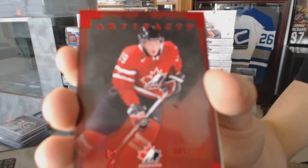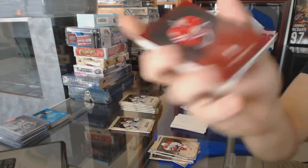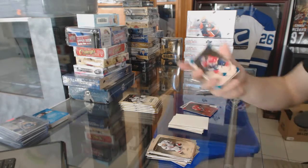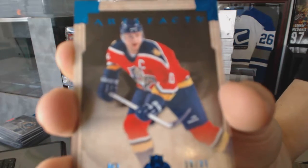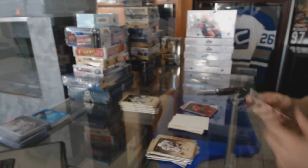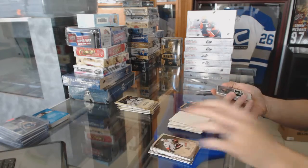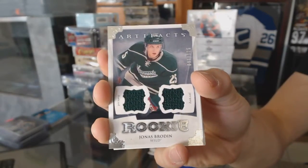Rookie, numbered to 299 for the Columbus Blue Jackets, Ryan Johansson. Blue parallel numbered to 85 for the Florida Panthers, Pavel Bure. We've got a rookie dual jersey numbered to 125 for the Minnesota Wild, Jonas Brodin.